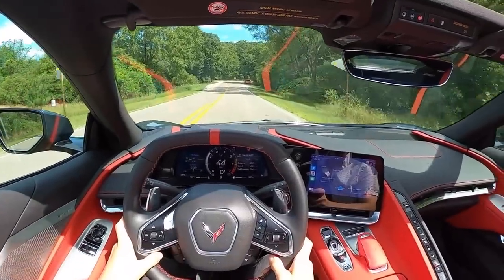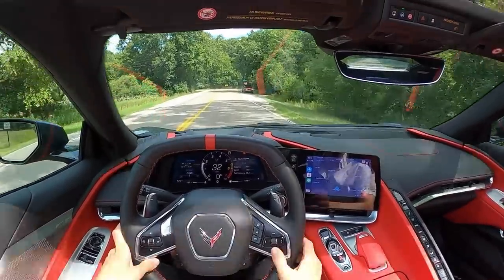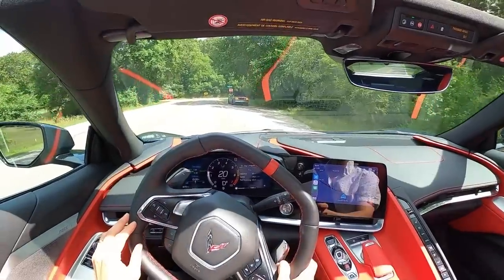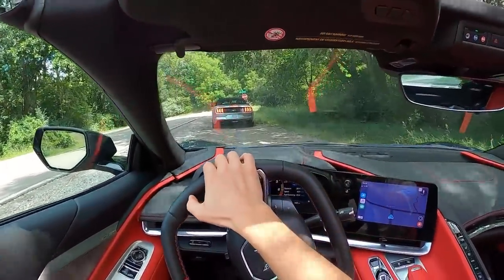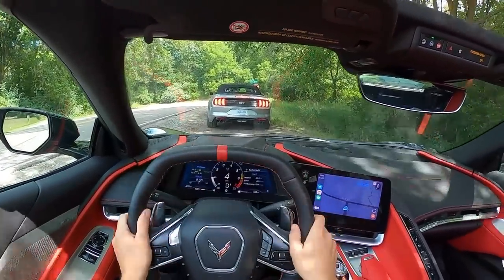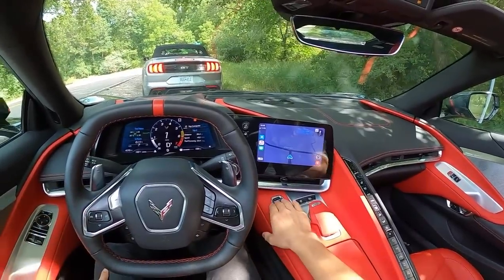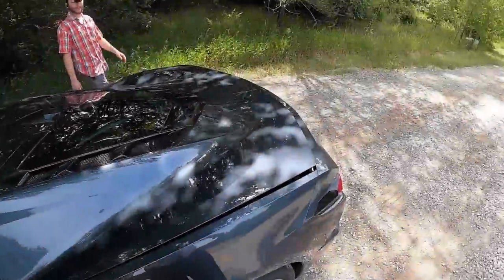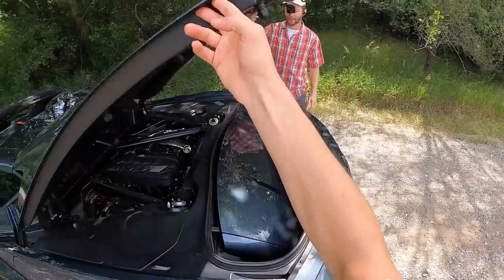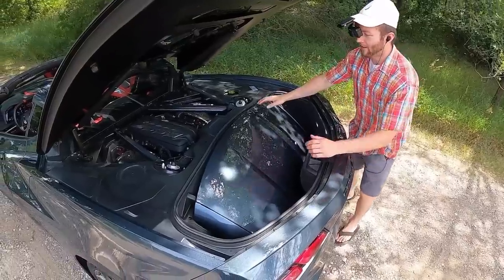Surprisingly hard on these all seasons. It's pretty good. Put the roof up here too. Show you guys what this looks like. Pretty simple procedure. Just the reverse of taking it off. We'll watch Charlie do this just to show how easy it is.